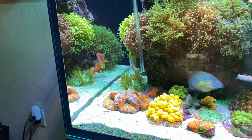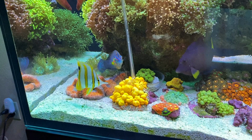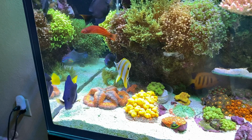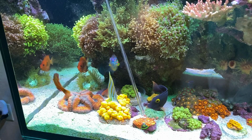Now keep in mind, I normally target feed when the lights are out. So 30 minutes to an hour before the lights come on is when I feed. I turn all the flow off, and then I leave the flow off for about 10 minutes after I target feed. It's quite obvious why I don't target feed during the lighting period. As you can see, my fish are savages and they just wind up irritating the corals and snatching the food right out of the corals, which reminds me of the pellets.